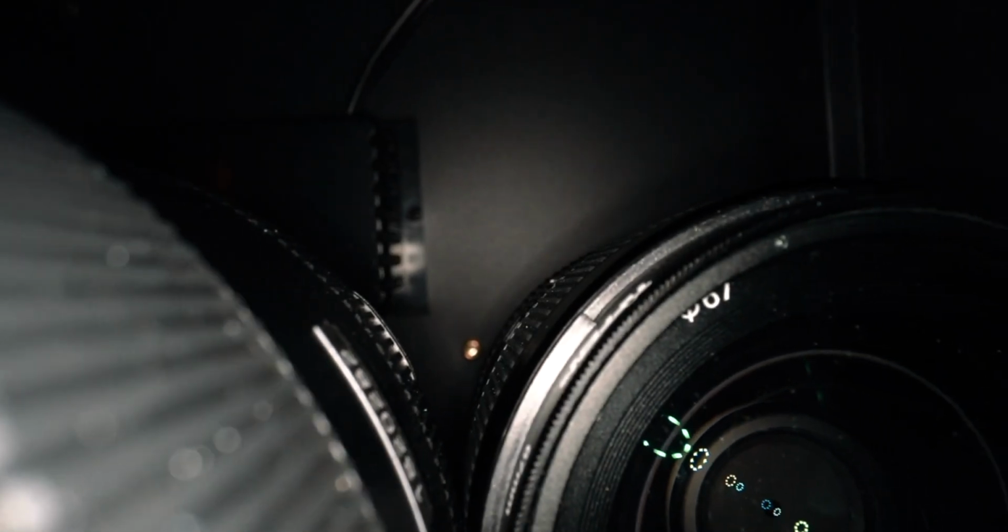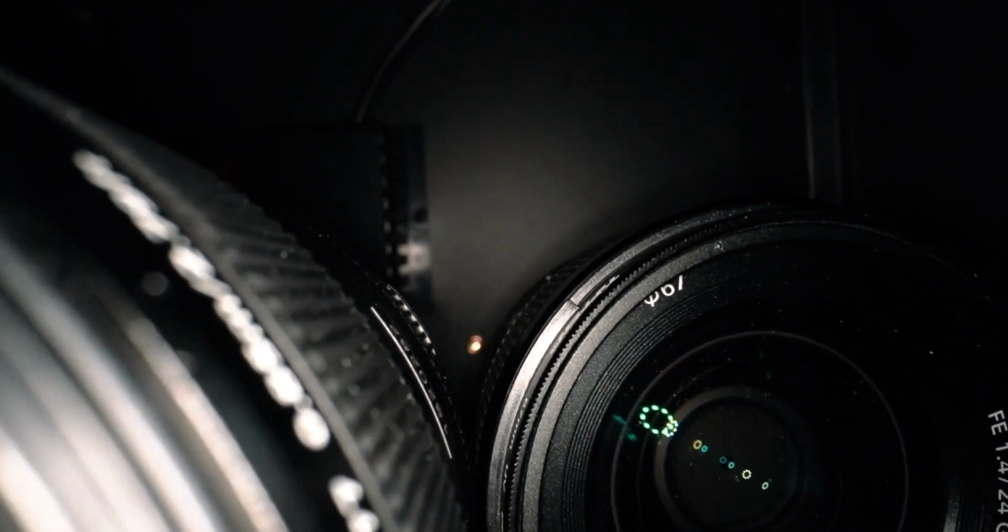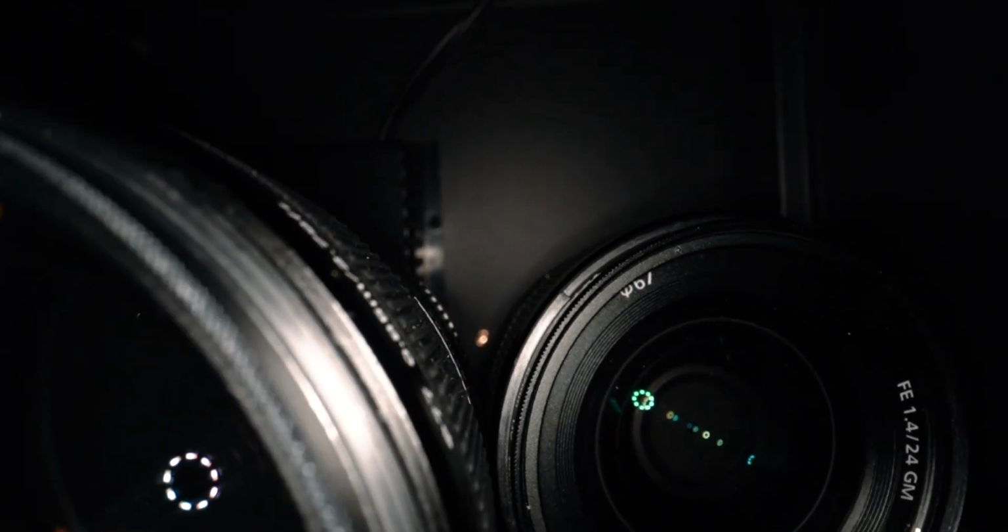Even more important than the camera that you'll be using is going to be the lens. I recommend using a wide angle lens because that will let you capture more of the night sky, and also you will be able to use slower shutter speeds, but I'll talk more about that when I talk about camera settings. It's also best to use fast lenses to capture as much light as you can.